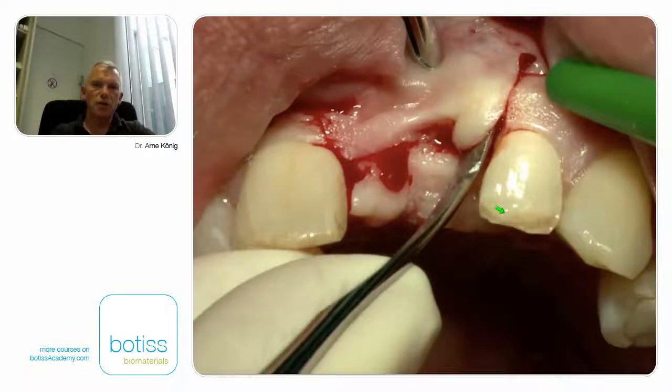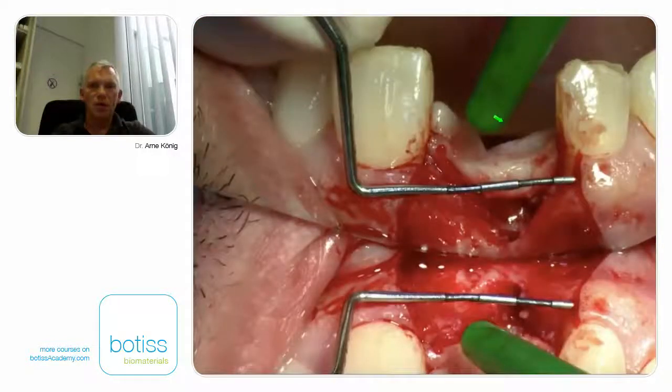Same procedure, the cut. Here. In the next picture, you can see here the horizontal and vertical bone loss. With a mirror.